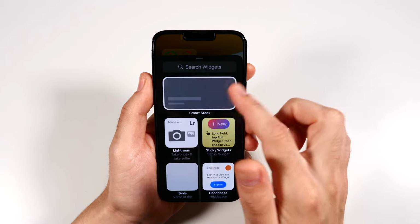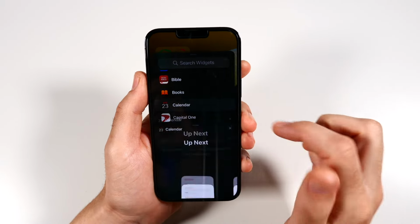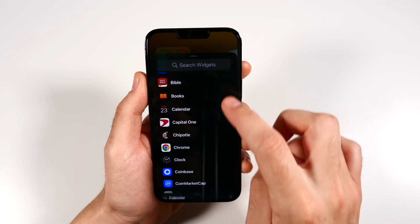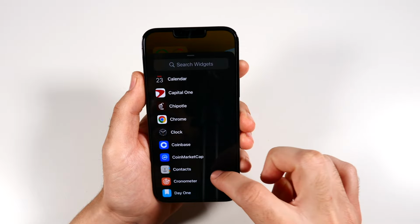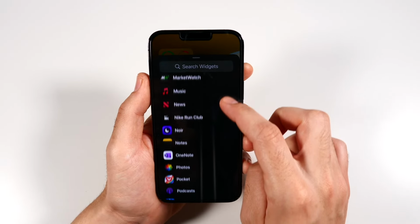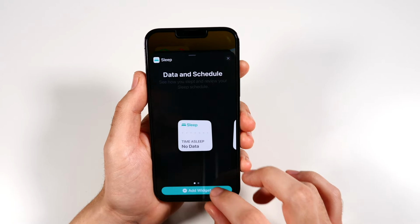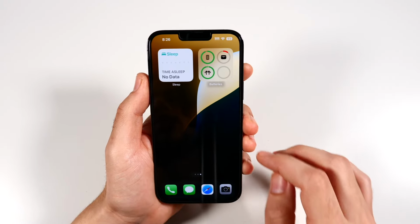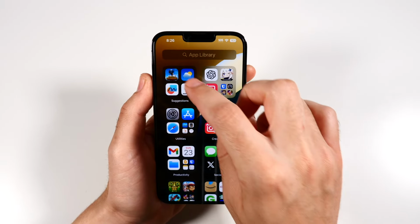Let's go ahead and add a widget here straight from this area. If I go down to calendar, you could see that's good. Clock. We have all the clocks right there. And let's go into something else. How about we go into sleep? So let's add the sleep widget, and you'll see that's fine. So moving the widgets around, no problems. Adding new icons in here.